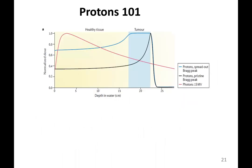So for example, if you look at the proton beam PDD as compared to the photon PDD. The photon PDD is giving a maximum dose initially, and then the dose goes down as it goes to depth. But the proton dose is low first, and then it drops the dose at the end.